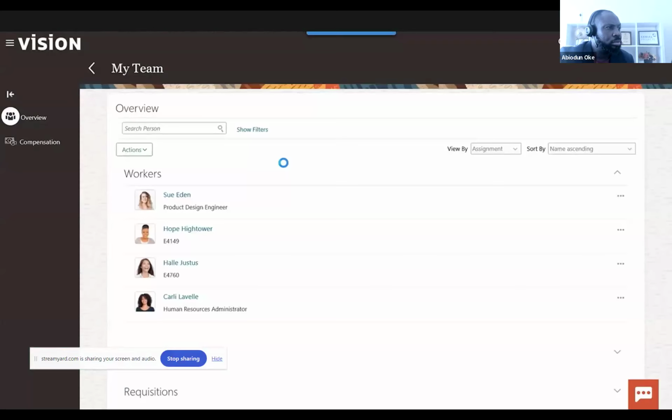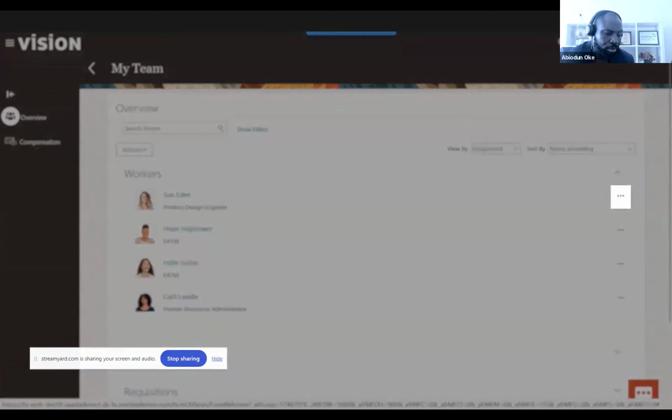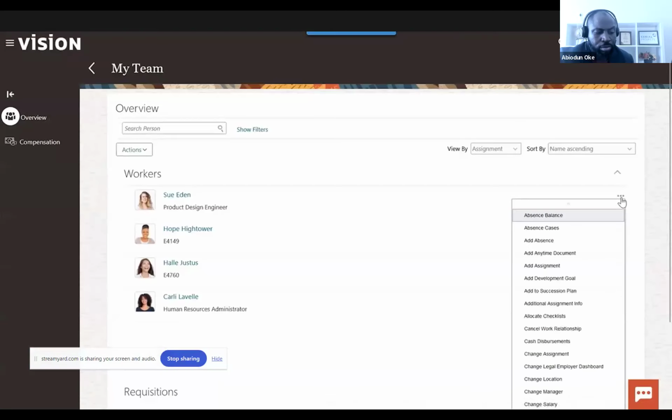And it's from here that the manager can access information about the team, first of all, on an overview level. And if the manager was to click onto any of his or her employees, they would then go into that employee detail specifically. In addition, there are actions that the manager can perform, and they access those by going to the Actions button on the right-hand side, and you can see the actions that are available.